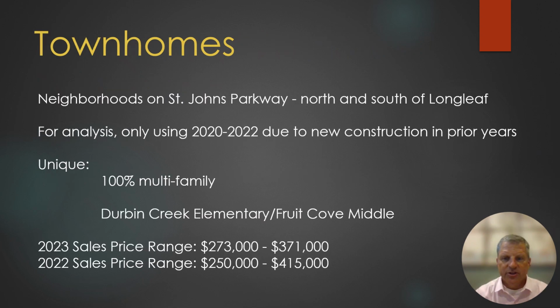All right, let's go ahead and jump to the townhomes in Durbin Crossing. And again, just to refresh, there are two townhome communities along St. John's Parkway, one north and one south of Longleaf Parkway, that are both associated with Durbin Crossing. For analysis purposes, just to make you aware, I am only looking back to 2020. That's because there was still new construction going on in there, and I don't like to muddy the waters between new construction and resale. What's unique is it's 100% multifamily, and the students that live in those two neighborhoods go to Durbin Creek Elementary and Fruit Cove Middle.